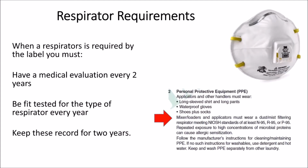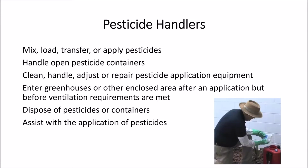Many pesticides now require respirators during mixing, application, or cleanup. For these pesticides, you must use a respirator and have a medical evaluation permitting you to wear the respirator while working. The label will describe the level of respirator required. You also need to be annually fit tested for each type of respirator you will wear. Respirator fit testing must comply with the OSHA standards. You'll need to keep these records for 2 years.